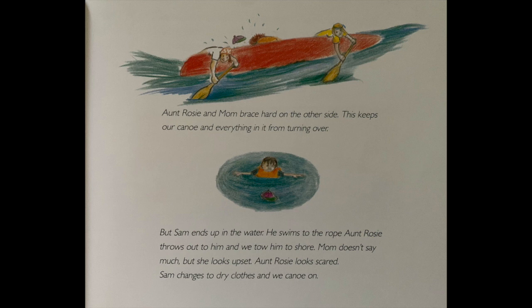Mom doesn't say much, but she looks upset. Aunt Rosie looks scared. Sam changes to dry clothes, and we canoe on. See, he stands up to wave at the people on the bridge, but you're never supposed to stand up in a canoe. It's easy to fall out that way.